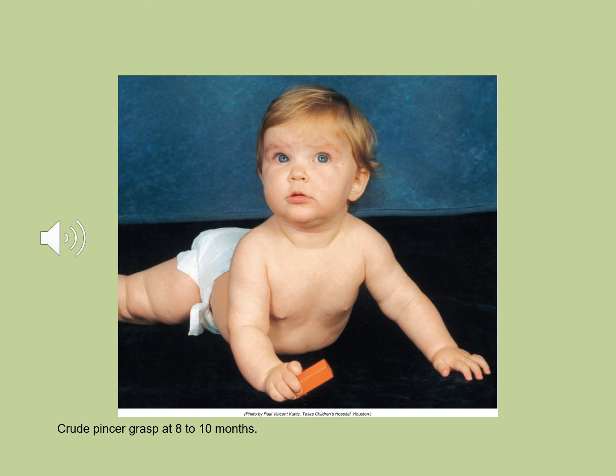And then what this little guy is showing you is what's called the crude pincer grasp. And then there's also the neat pincer grasp, which is on the next slide. But the crude pincer grasp is typically where we're not using the palm of our hand anymore to pick things up. We're just using our fingers against our thumb. So that's called a crude pincer grasp. Not worrying about you knowing crude versus neat pincer grasp and what month that occurs at. For your notes, I just have pincer grasp develops by 10 months of age.